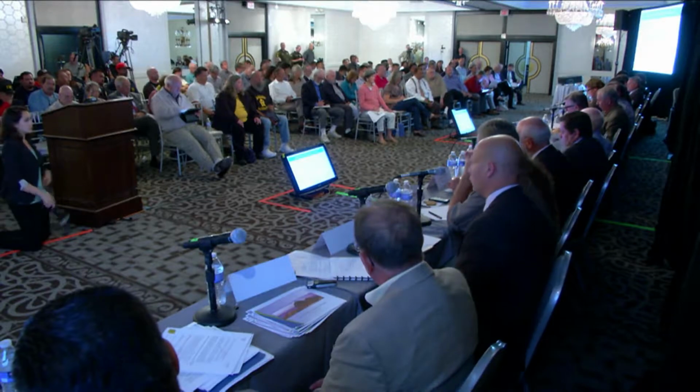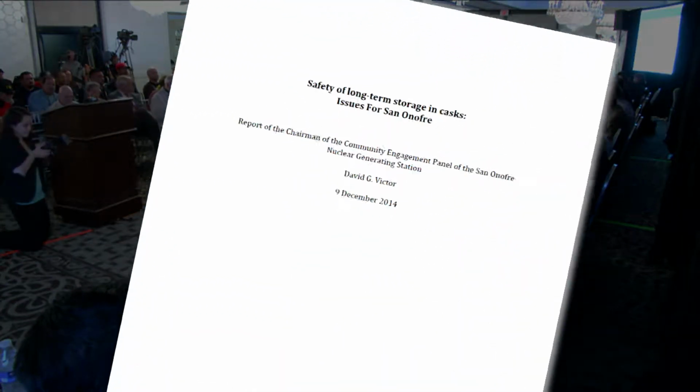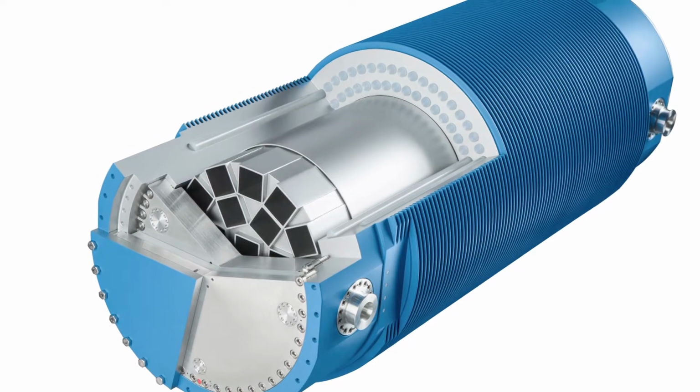Should we be inspecting the canisters earlier than that, though? David Victor is chair of the Community Engagement Panel set up by Edison to engage the public in the decommissioning plan. He released a report this week saying it's time to move on from the debate over casks. We could end up with kind of the worst case outcome, which is we're using a cask that nobody else is using in the industry. Nobody else is buying these things right now in the United States. And worse, we might have on site something that we're stuck with.